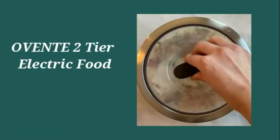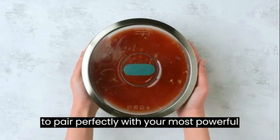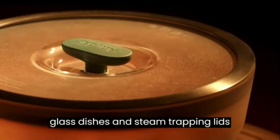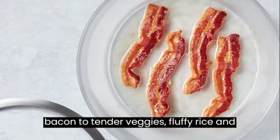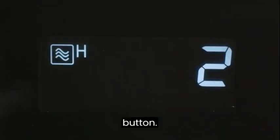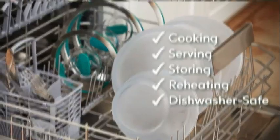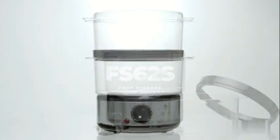Number 2. The Ovente 2-Tier Electric Food Steamer is a sleek and efficient addition to any kitchen. With its durable stainless steel construction, this food steamer is built to last. The 2-tier design allows you to steam different types of food simultaneously, saving you time and energy. Measuring 7.5 L x 9.4 W x 11.4 H and weighing only 1.8 pounds, this food steamer is compact and lightweight, making it easy to store and move around. The silver color adds a touch of elegance to your kitchen decor.